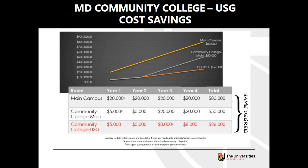So if you do want to go on and get a bachelor's or beyond that, a degree, then you need to transfer somewhere. And many students go and transfer to that main campus, the in-state Maryland school like University of Maryland College Park, UMBC, Towson, and so on. If you do that, your figures are going to jump back up, $20,000. Maybe you commute, so you save a little bit, but that number is still going to be higher. So you're looking at maybe around $50,000 if you can do that in 4 years.